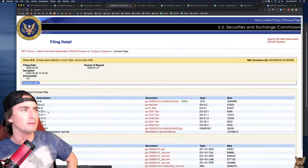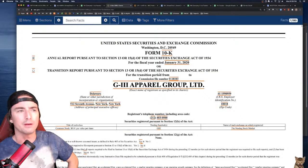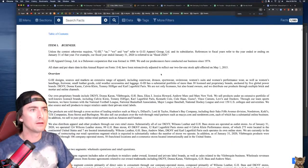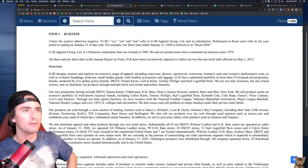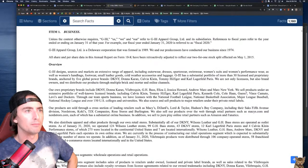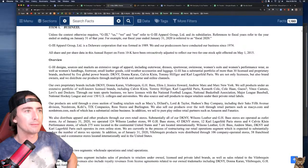I kind of want to read more specifically what it is. Sometimes I'll pull up the actual 10K just to see how they define the company. You know what I mean? All right, so same opening definition, but like, what is it? It's a portfolio of more than 30 licensed and proprietary brands. DKNY, Calvin Klein, Tommy Hilfiger. We are not only licensees, but also brand owners, and we distribute through multiple brick and mortar and online channels. Okay. Our own proprietary brand. Oh, they own DKNY.